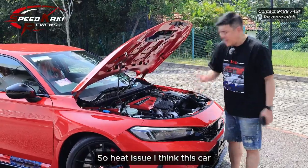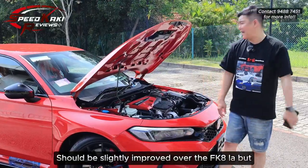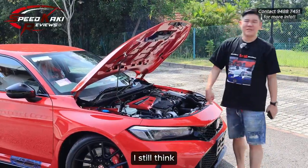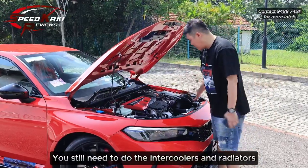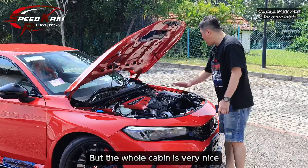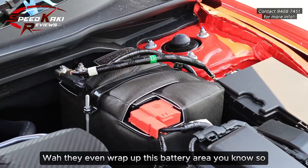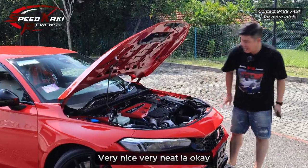Okay, so heat issue, I think this car should be slightly improved over the FK8, but I still think you still need to do the intercoolers and radiators, whatnot, for the car to be exactly cool. But the whole cabin is very nice. You can see, wow, they even wrap up this battery area, you know. So very nice, very neat, okay.